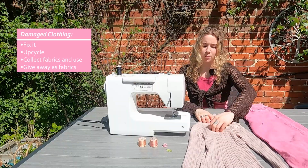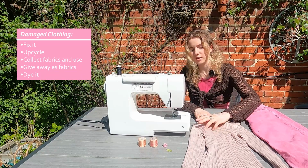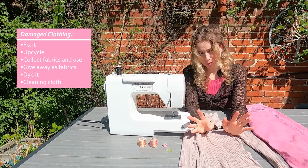If, for instance, this had a black stain down it, you could just dye the whole thing, so turn it into a whole new colour. If it's not getting repaired, at least use it as a cleaning cloth. Just cut a little rectangle or whatever shape you want your cleaning cloth to be.